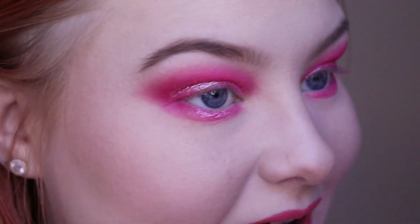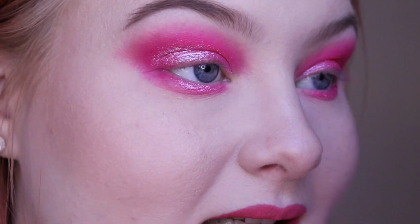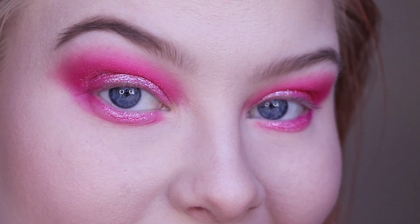So now that I smacked that under my eye really quickly, I will just work on the blending, and then I'm basically done. I just need to do my inner corner highlights.